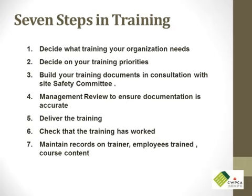So, you know, there's basically 7 steps to training that I'm familiar with. You need to understand what your training needs are inside your organization. So typically a pallet repair operation, you'd have the ones that are forklift, saw operation, use of the nail guns, proper lifting. Those are all specific needs within the organization. Then you'd have to look at your priorities.